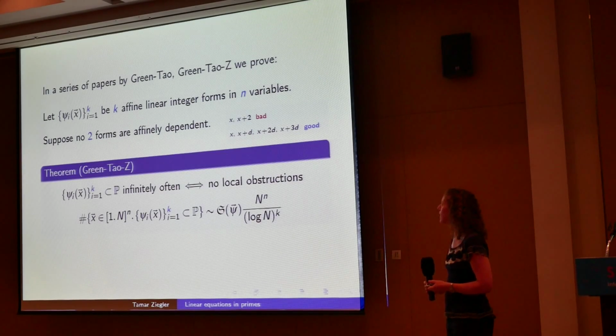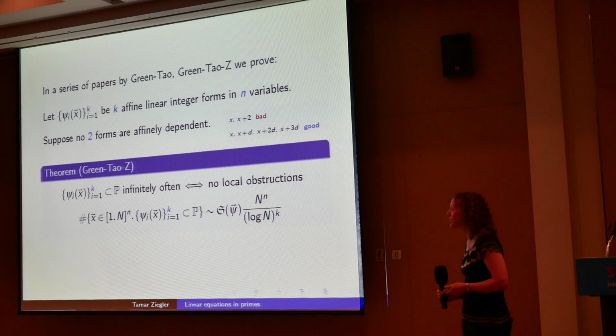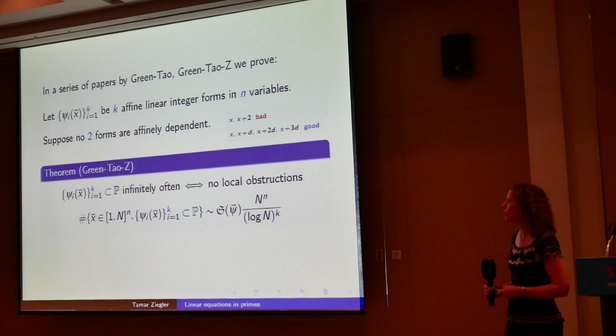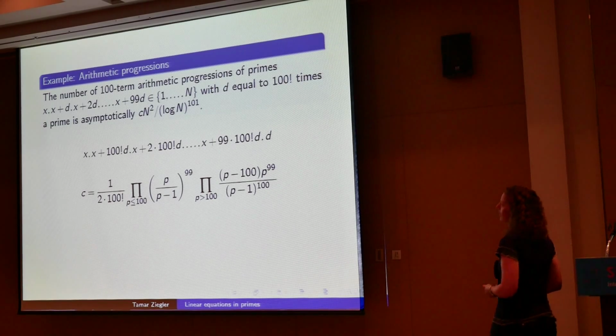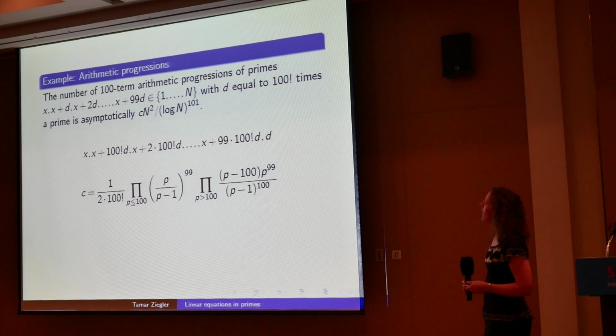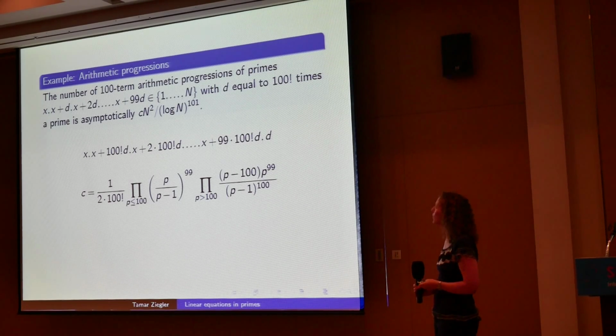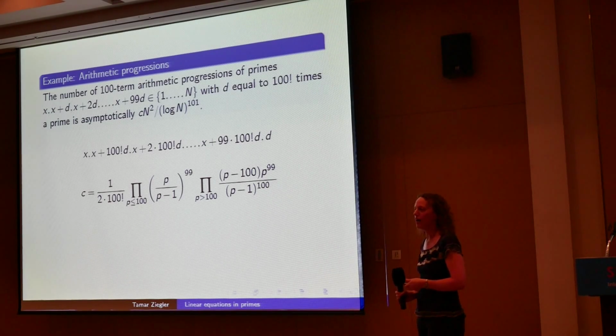What we can prove is a local to global principle for these. Psi 1 through psi k are simultaneously prime infinitely often if and only if there are no local obstructions. Furthermore, we can actually calculate the asymptotic number of solutions to the system of affine linear forms. Here's just an example, the example that was given in Ben Green's talk yesterday. Suppose you want to calculate the asymptotic number of 100-term arithmetic progressions of primes with the difference that is 100 factorial times a prime. Ben mentioned that if you just wanted it to be a prime, then there are local obstructions, but if you insert this factor of 100 factorial, then there are no local obstructions, and you can actually calculate the asymptotic number of solutions.